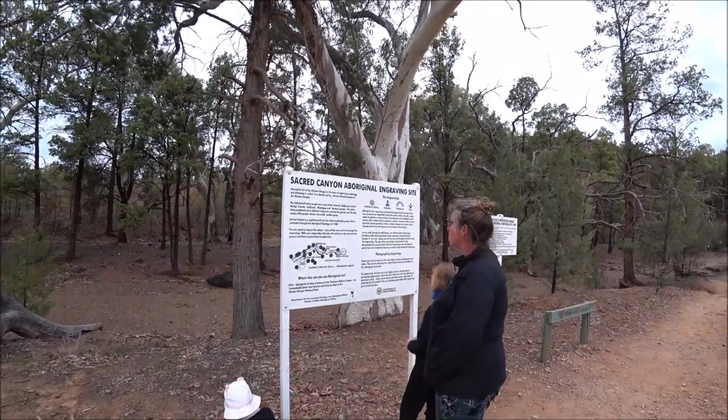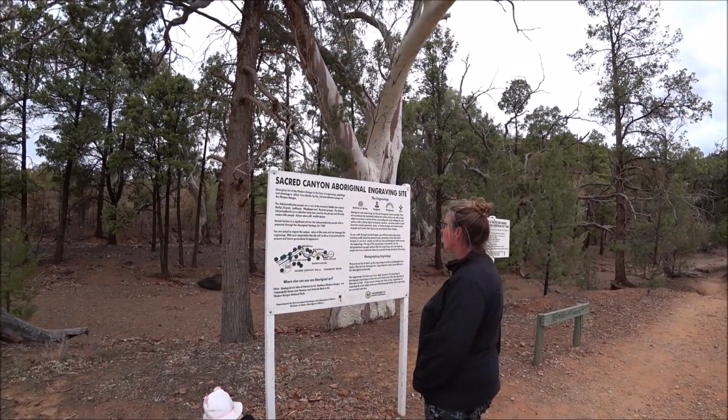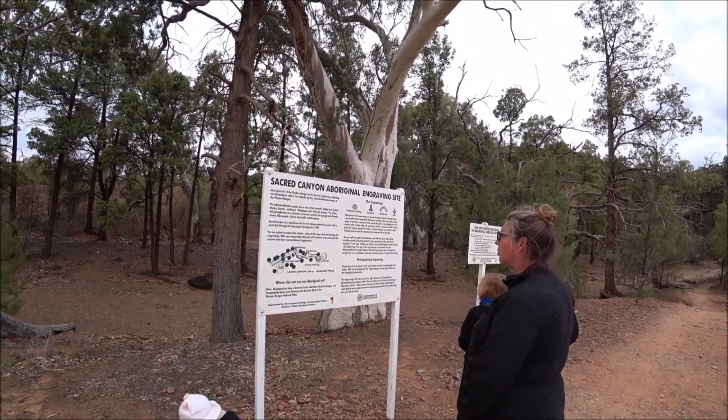You are asked to respect the unique value of this area and not damage the engravings. With your cooperation, this site will continue to be protected for present and future generations to appreciate.